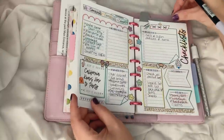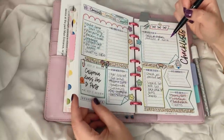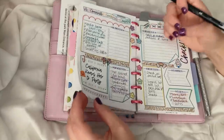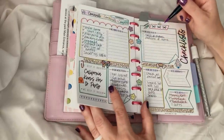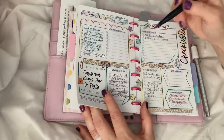Let's see. So I went to the salon and got my nails done, which I got dip. I've never gotten powder dip. And one of them's already chipping. And I told that lady I wasn't so sure about it. But I love the color. It's just one of them's already chipping. I'll have to fix that with my own polish. I'm gonna do my own pedicure tonight.